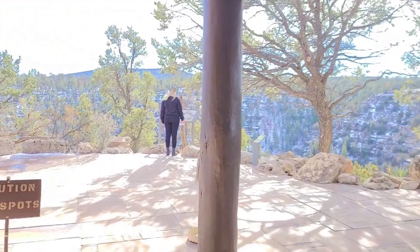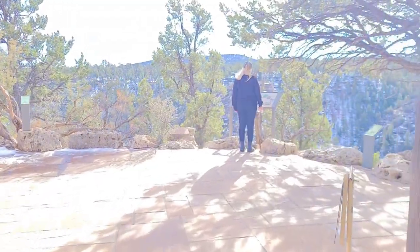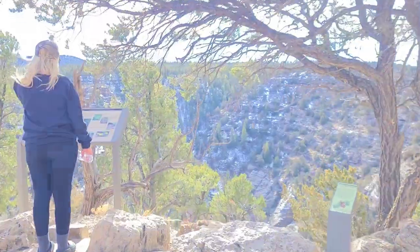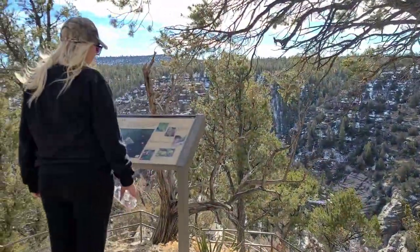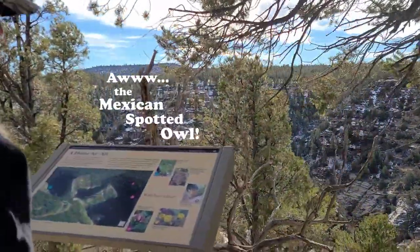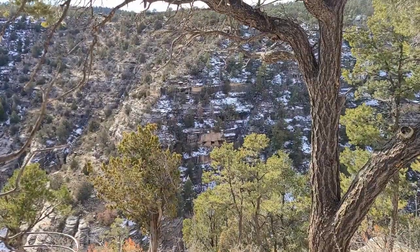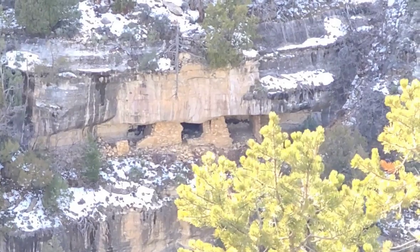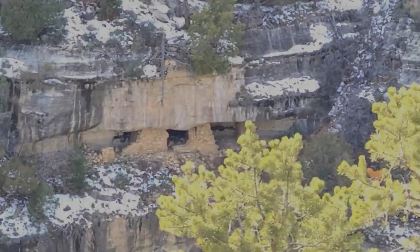It does get icy, especially on the shaded side, and they do close the trail when this happens, so make sure to check ahead if you come during the colder months to be certain. Along the trail you'll see 25 dwellings and notice many others perched across the canyon. Are you ready?